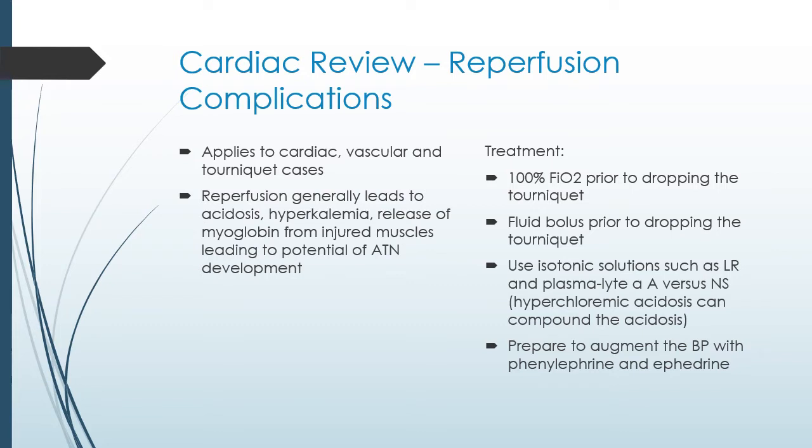But when it comes time for that reperfusion, that clamp dropping, some of the basic things that I do during every case is I always want to make sure there's 100% FiO2 on board ahead of time. They're going to get an enormous burden of CO2, lactic acidosis, and it's going to put an enormous strain on the heart. Acidosis can actually cause the heart to decrease its contractility. It stuns the heart. We see that with sepsis as well.